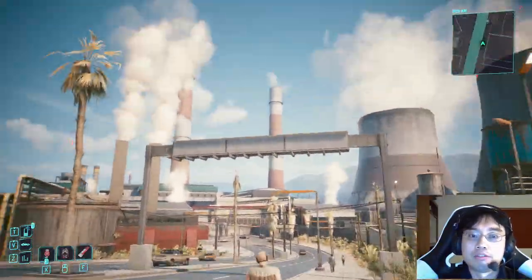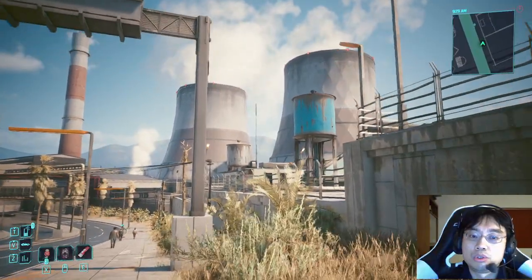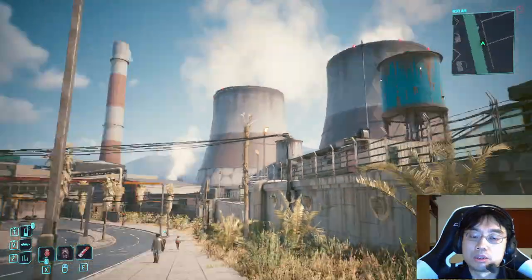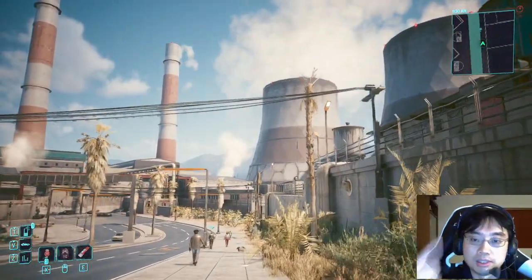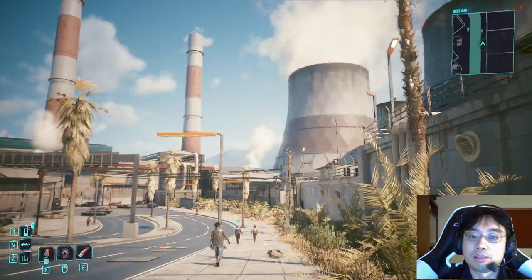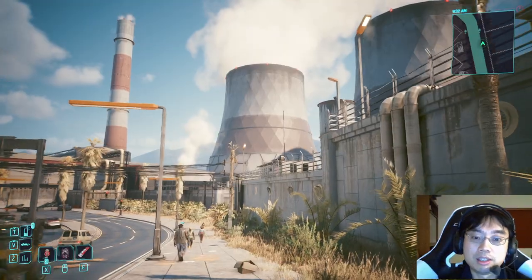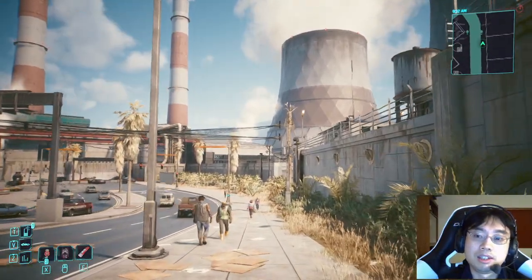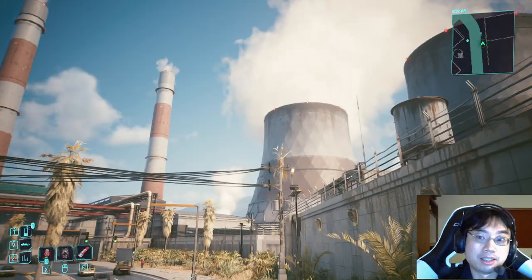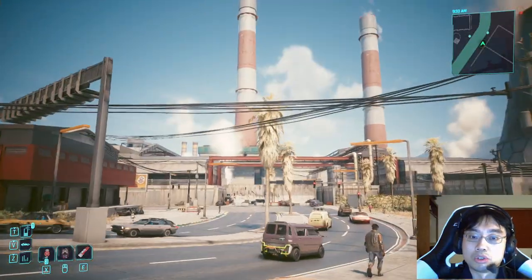Alright, moving this way, we have more smokestacks and cooling towers. So usually that means a power plant. Power plants need a lot of cooling because you're using heat to turn the turbines, and you have to get rid of the waste heat somehow. So usually these shapes mean a power plant. It doesn't have to be. Some other industrial processes also create a lot of heat and they need cooling towers. So usually it's a power plant, but it could be something else. We are not sure.